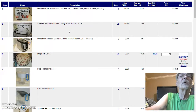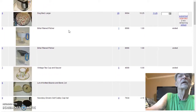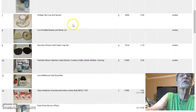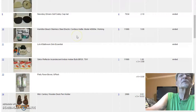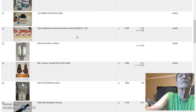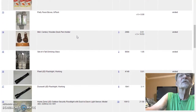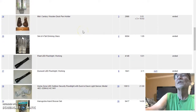Because as long as I went and looked at it and the box is not beat up, I can actually sell it on Amazon. So let's look down here. Here's a Brita filter pitcher, some coffee cups, another Hamilton Beach electric cordless kettle, reflector bulbs, party favor boxes, a mid-century wood pen desk holder. That's a little harder to look up because it's kind of unique. It'd be hard to find.